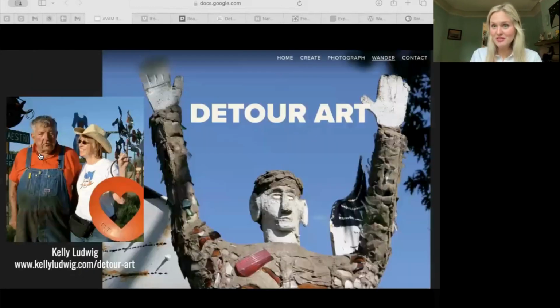And then very quickly, I just want to mention some really important folks who are the biggest road trippers and their websites that you can also use planning your trips. So this is Kelly Ludwig, and she has a site called nowkellyludwig.com, /detour-art, where she has maps and images and all kinds of photos of art environments and suggestions. And Kelly has very generously donated 58,000 photos to Spaces. So we are very indebted to her and her contributions to the field through her road tripping.